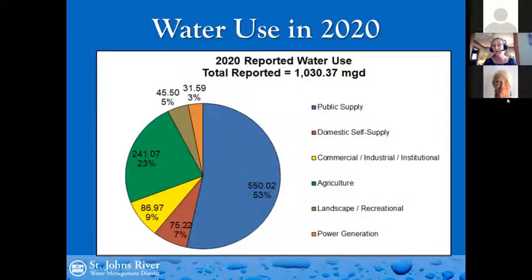And for the first time that I've observed in these reports, we've gone over the 1,000 million gallons per day. As has been the trend in the last few years, the blue category is the utility water use, and that has been increasing. We're at approximately 53% utility water use.